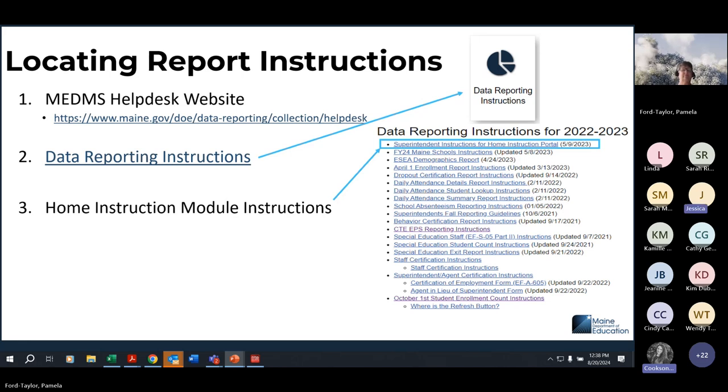The MEDMS Help Desk website has been rebranded to MEDMS Support. And all of the guidance for the superintendent's instructions for the home instruction portal can be found on the student guidance page, the student data entry and reporting page. So that is all still right there, but the data reporting instructions page no longer exists. So it would be on that student data entry page. Okay, we can go to the next slide.